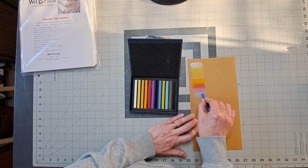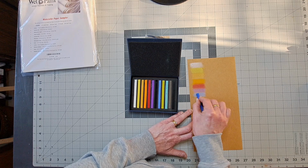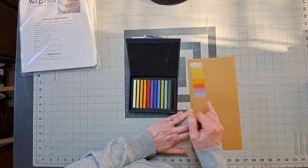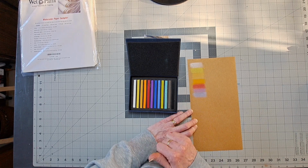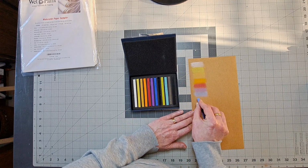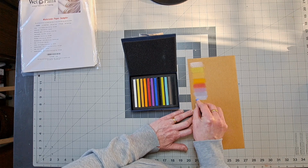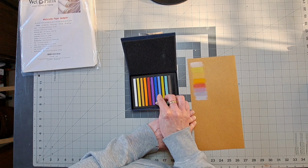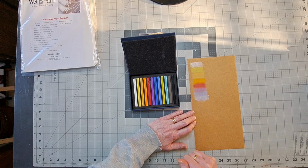That's a nice mid-range blue. Expected it to look a little darker on here, and it might on different paper. Oh, that's pretty. And this is the lighter blue. Oh, wow. I didn't think there was going to be much of a difference in those two, but there is. And that's a nice blend. Oh, that's great.